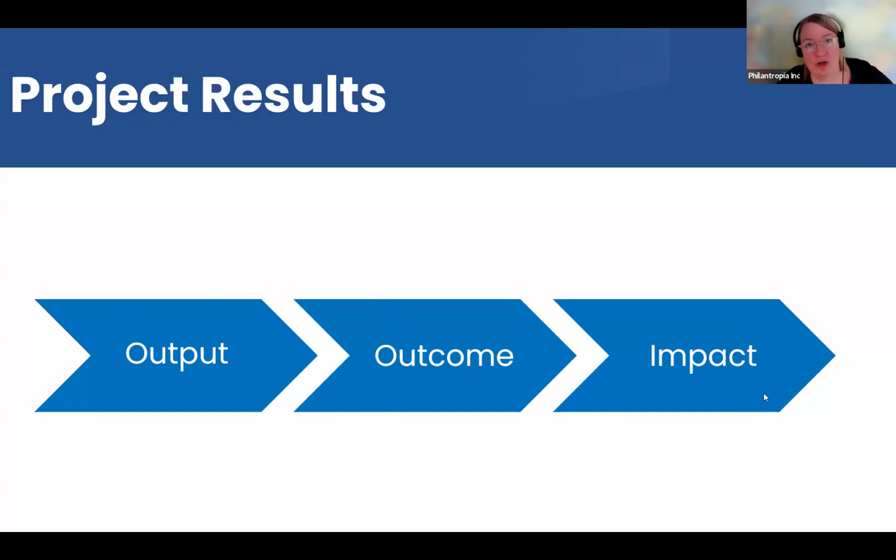And then very long term, what are the changes on a society level that happen next? That's the impact. So that is really long term. And those are the three categories of project results that we have. As you can see, they're really closely connected to the objective and the goal, because usually the objective is tied to the outcome. So the objective will be very similar to the outcome. The impact will be tied to the goal.